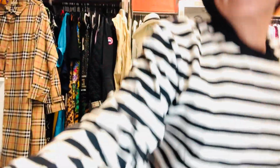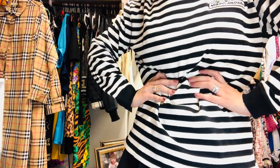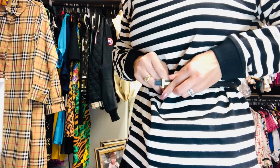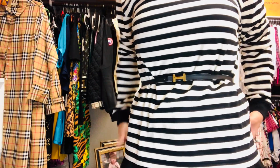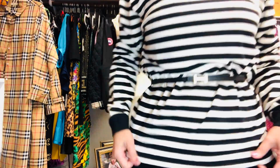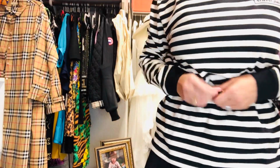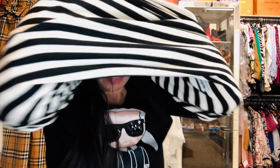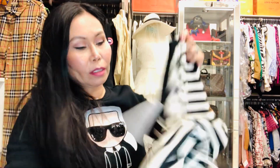So it looks like this, guys. So you can actually wear, like, let me grab this little belt of Hermes, and you can wear it stylishly and fashionably like that with a nice skirt, like so. See, yeah. So that's it for the sweater. I mean, they call it a sweater. That was the sweater of Marc Jacobs.